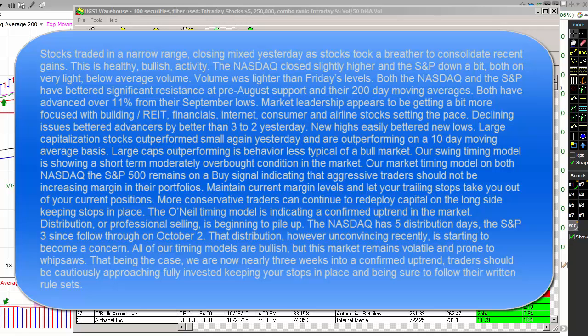The O'Neill market timing model is indicating a confirmed uptrend in the market. Distribution, or professional selling, is beginning to pile up. The Nasdaq has 5 distribution days, the S&P 3, since the follow-through on October 2nd. That distribution, however unconvincing, is starting to become a little bit of a concern.